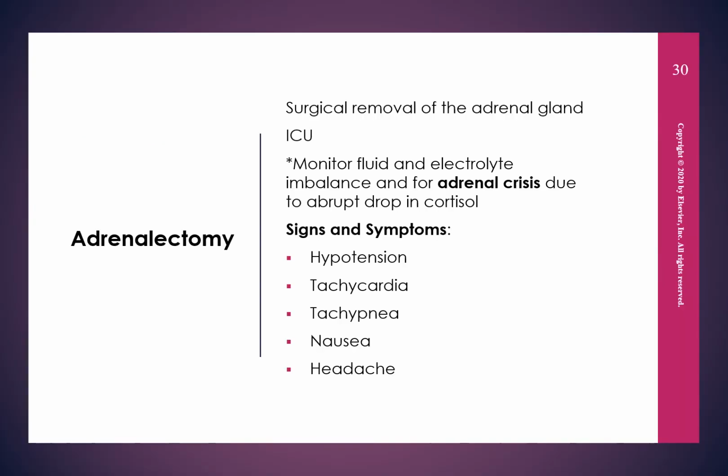If they were to need an adrenalectomy, that would be a surgical removal of the adrenal gland. They would be in the ICU because they would be at risk for adrenal crisis, which would be an abrupt drop in their cortisol level. Signs and symptoms of that are listed for you: hypotension, tachycardia, tachypnea, nausea, and headache.